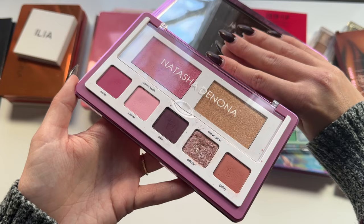So I'm not really sure how I feel about this palette. It's not my favorite. I see the appeal, but at the same time, it doesn't get me excited. I guess that's what I'm trying to say. The quality is great though. It just doesn't get me excited. I feel like I want another matte. I feel like I want another shade to complete the color story in my head and to feel more creative with this palette. But nonetheless, I'm keeping it, of course.